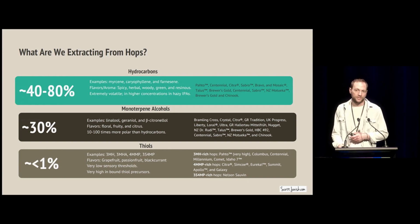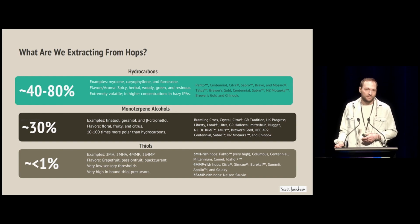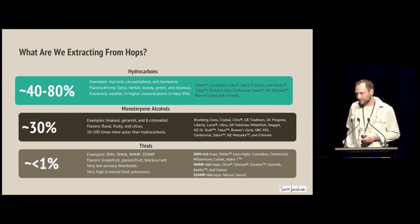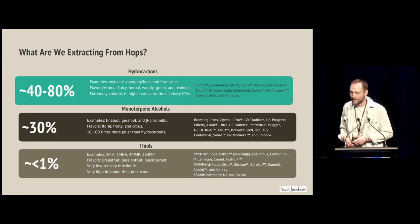John Paul May's research found that the viscosity level of some of those hazy IPAs was kind of acting as a carrier for some of these hydrocarbons, keeping them in solution at higher rates than, say, a West Coast IPA. So that's why you might have more of those resinous green characteristics sticking around in a hazy beer compared to a West Coast IPA. I'll go through a couple of ways I think about reducing some of those as I'm dry hopping, because of the more viscous nature of those beers.